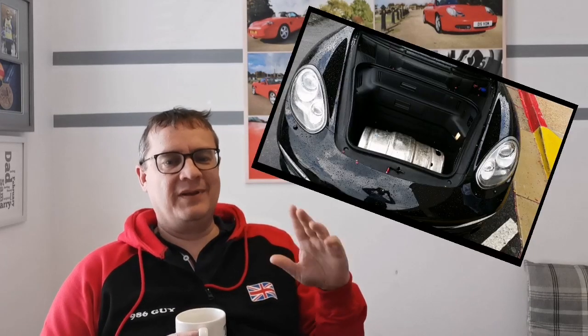And then the last one for today for you, for the new user or even the old user. Tip number 9 or hint number 9 or even fact number 9, whichever way you want to look at this for you. Would you believe it that the frunk, that's the front boot for those that are not educated, will actually take a full-size keg of beer?